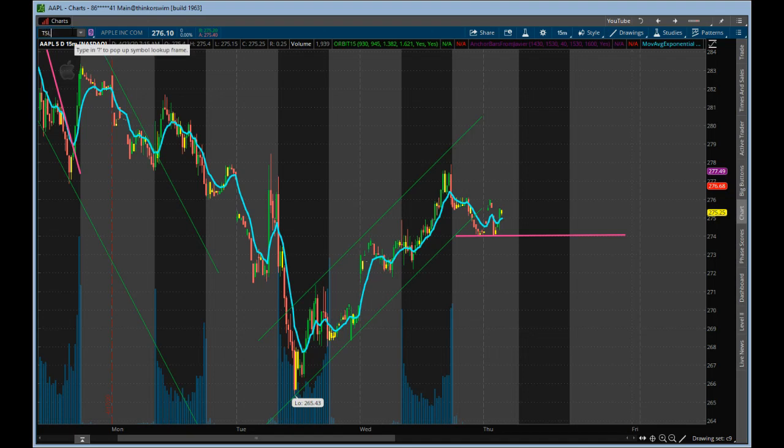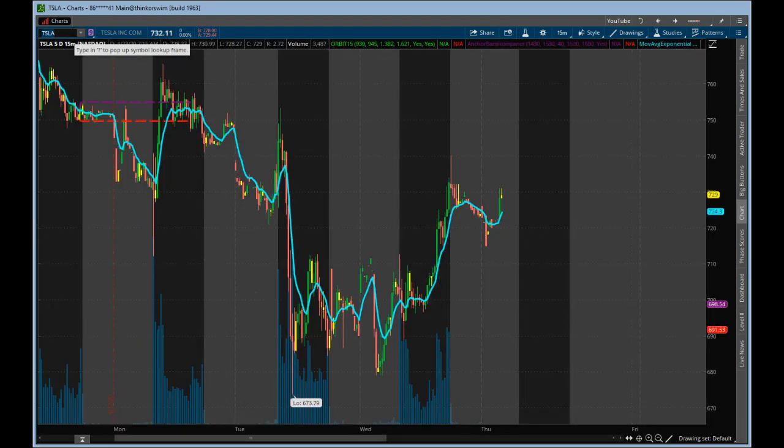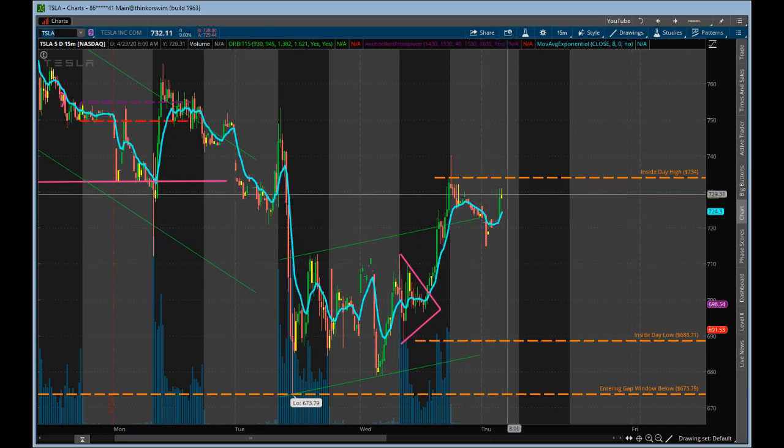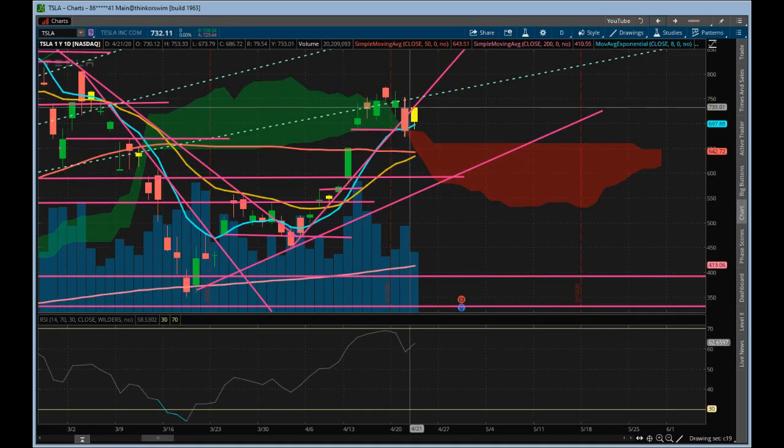Let's take a look at Tesla. Tesla's down a little bit here, just kind of drifted down a bit last night, but it seems to be working its way up pre-market here. So let's see if that gets some strength. Had a pretty good day yesterday, big inside day. It held the cloud and the 8 moving average on that one.